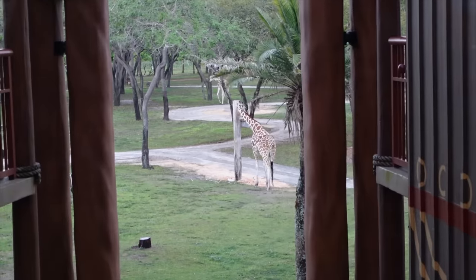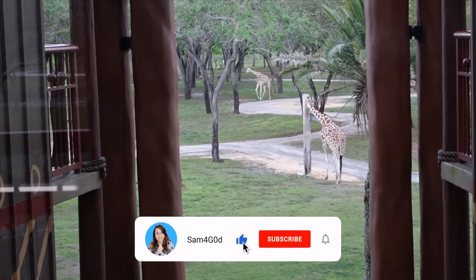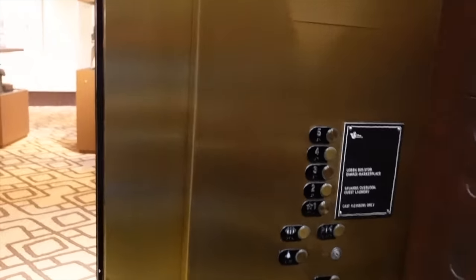Can you see that other giraffe coming through? Look how beautiful they are. Just so majestic and tall and handsome. All right, well, I'm in the lift. Found the lift. Look at that, all the restaurants. We're only being one level up, so yeah, there you go.